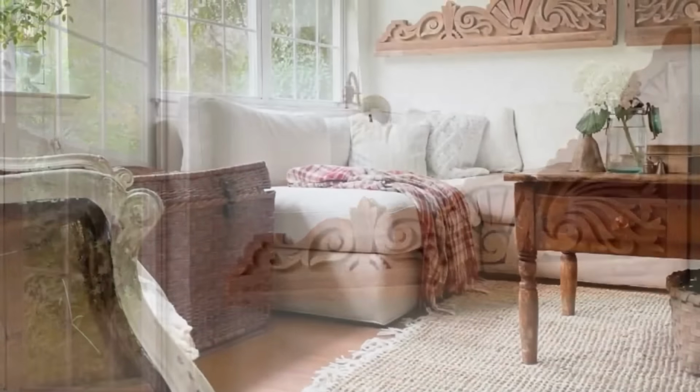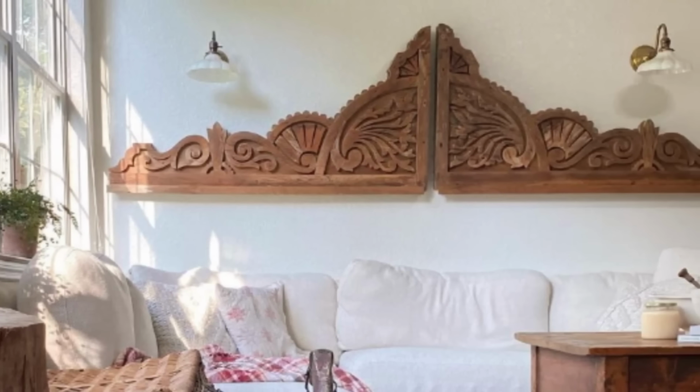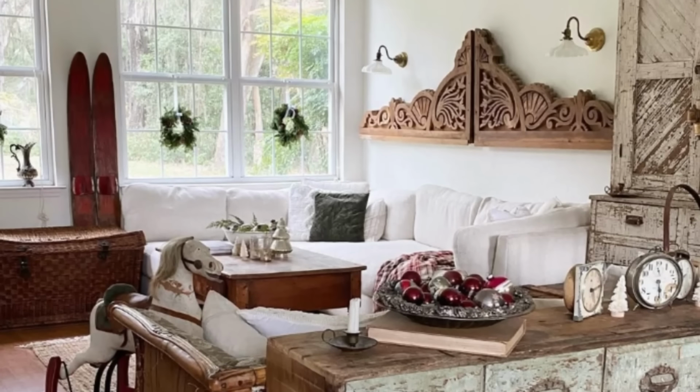Rustic fireplace mantle. Install a distressed or reclaimed wood mantle above the fireplace to enhance the rustic vibe in the living room.